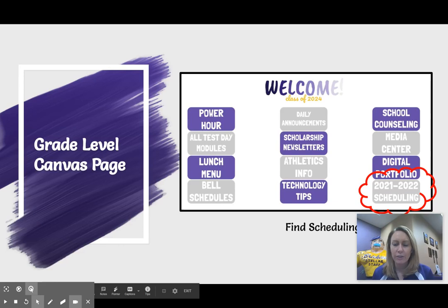So here we're looking at your grade level Canvas page, and you'll see a new button that says 2021-2022 scheduling. This will be linked to a module that will help you have all of the resources that you need. The copy of the slides will be there, the presentation will be there, information about graduation will be there, and how to document your graduation requirements will be there as well.